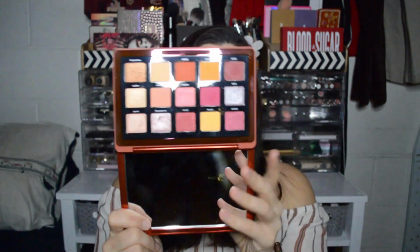I've heard that the smaller palettes, like the $65 ones, aren't as good quality as the larger $129 palettes, but I'm excited to give them a try regardless. I mean, it's Natasha Denona. They're probably still great and people are just nitpicky about things. But this is what it looks like. I've taken it out of this packaging, so it has a few smudgies on it. But it is this beautiful coppery red shiny packaging, and the inside looks like this.